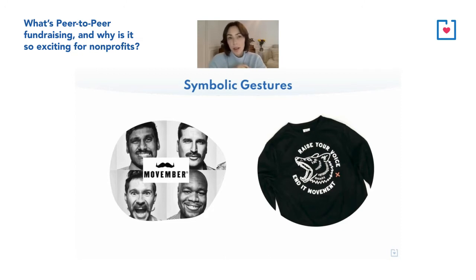Now, symbolic gestures are a good way to involve people by asking them to change an aspect of their lifestyle in a symbolic way. So actually, this is the perfect month to showcase this. Movember encourages participants to grow out their mustaches for the month of November. And again, this is a wildly popular campaign if you just want to look up the hashtag Movember on social media. And let me know if you're growing a mustache for Movember this month.